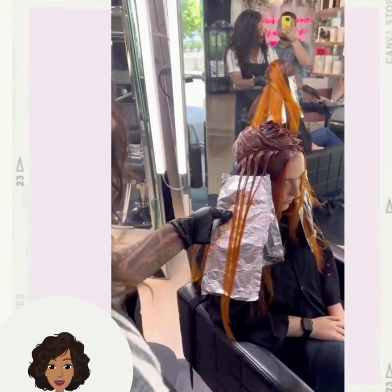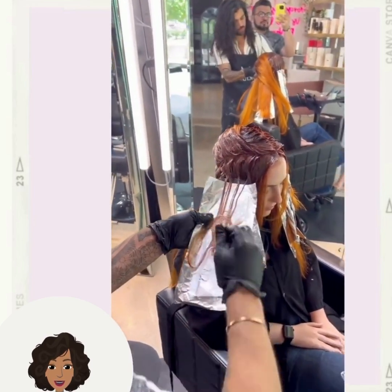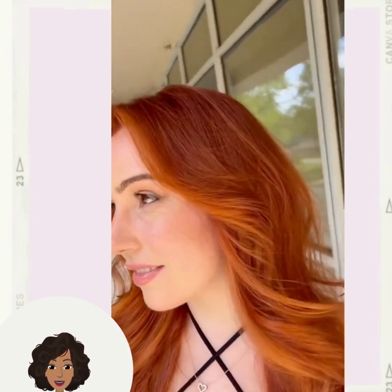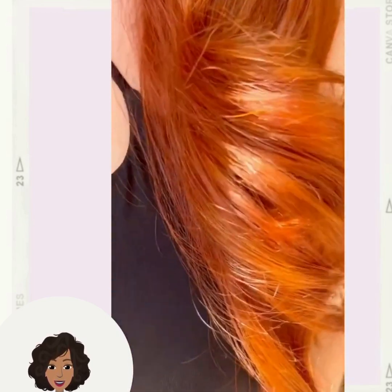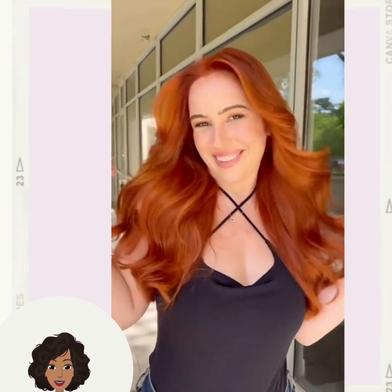So she decided to go with one of this year's hottest trends, and that is copper colored hair. Her hair looks absolutely gorgeous. This color really just accents her complexion. She looks amazing.